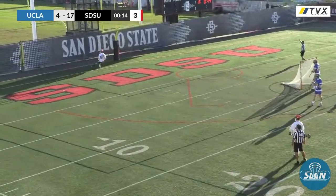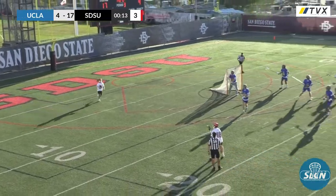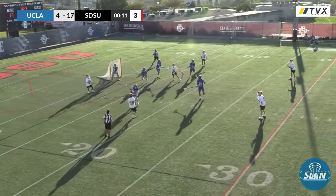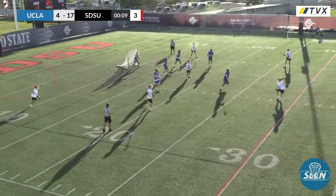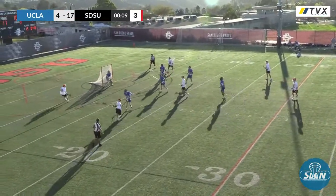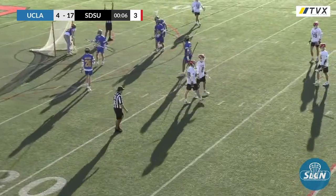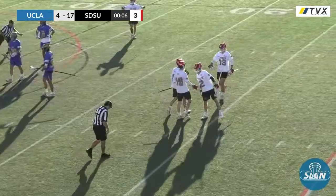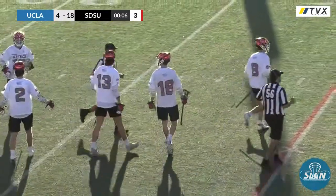And now 19. See if they press this. Oh, nice D by the Bruins. Oh, just skipped underneath the goalie there. At the 9.5 seconds to go.